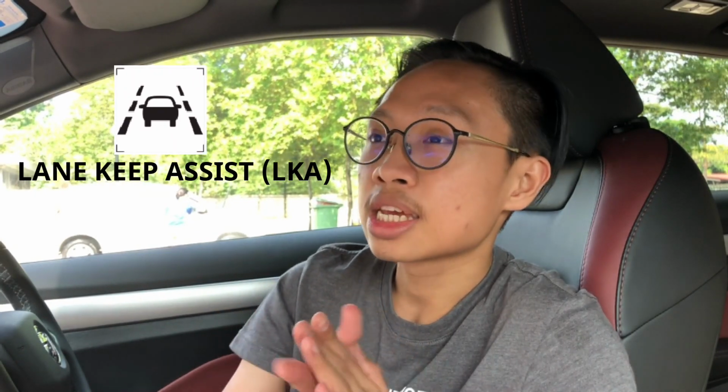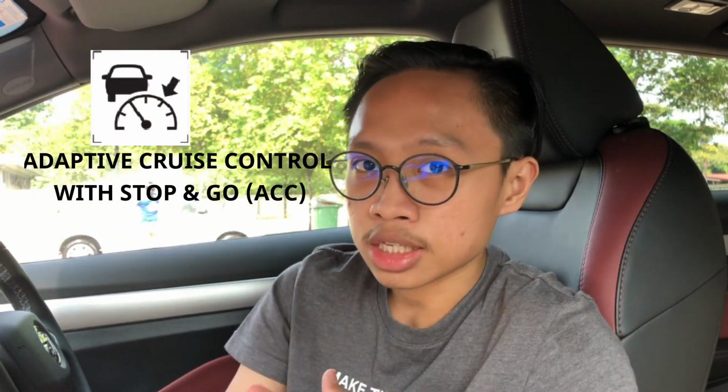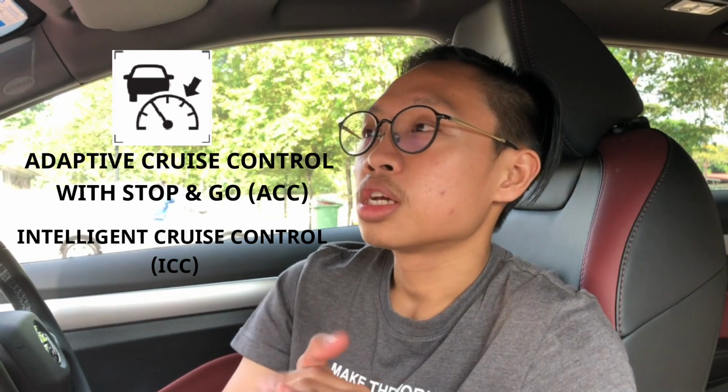Alright, about the safety features, I would say yes, though not really the highest level. Of course you have lane keep assist, where the steering pushes you back into your lane, and then lane departure warning, which sounds an alert if you drift out. And then there is the SCC and also ICC, the cruise control. That is actually an old technology, but in Malaysia it is still seen as new, even though it has existed for a long time.